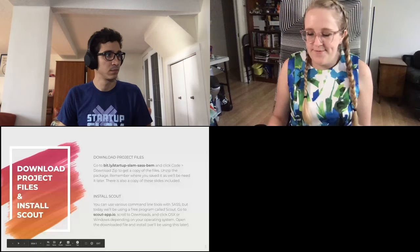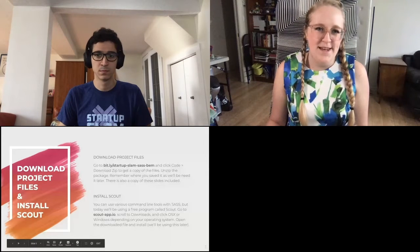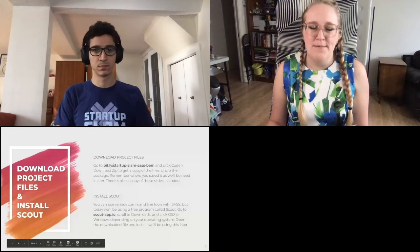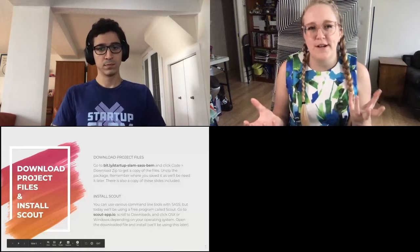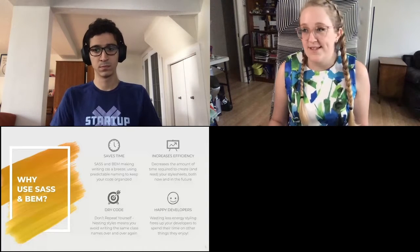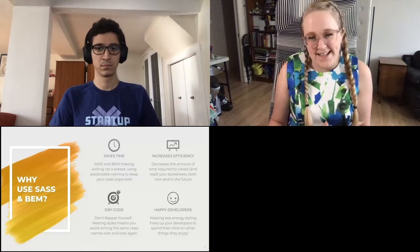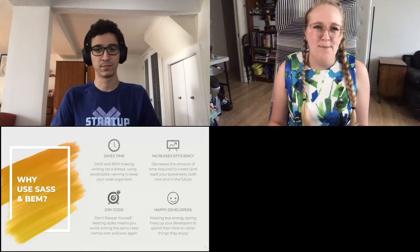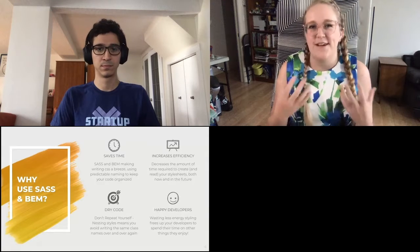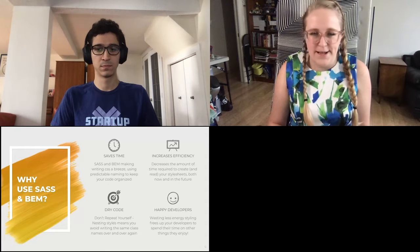So why would we use SASS and BEM? Now, I'll expand a little bit more later on what both of those acronyms stand for, but SASS and BEM are two separate things that can work together to really make the CSS process a lot less painful. I really love CSS, but not everybody feels the same way. I think a lot of the reasons people find CSS frustrating is because of how repetitive it can be, and it feels clunky to write a lot of the time.